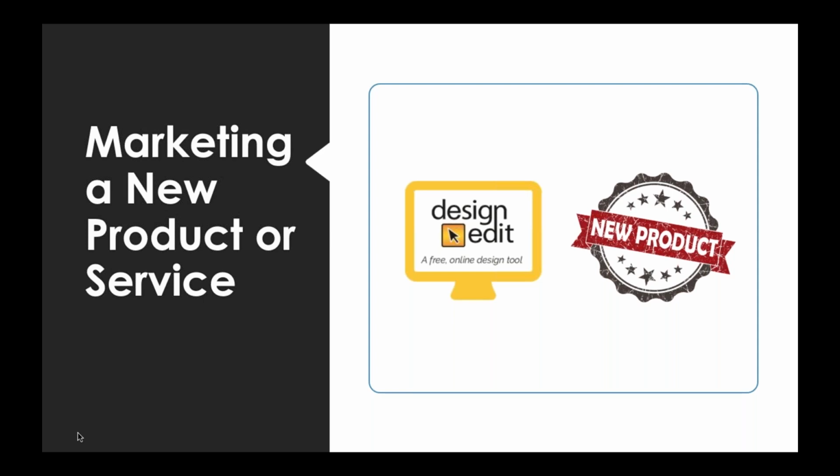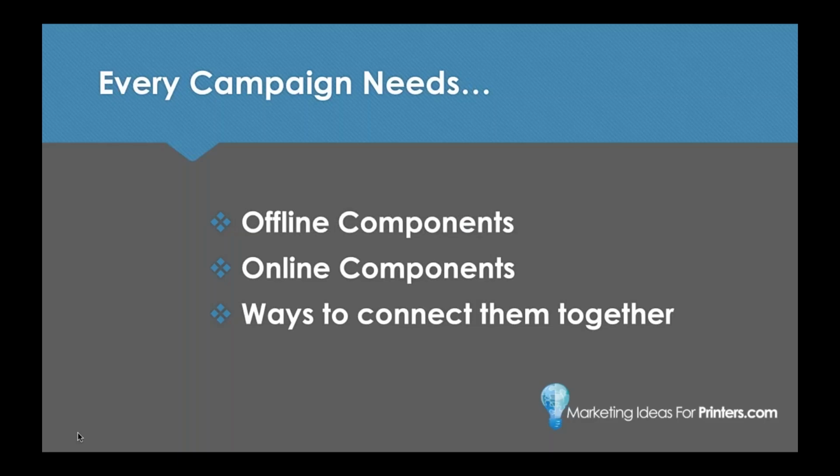I'm just going to walk you through how to build a campaign using this promo packet as an example of the pieces. Of course, if this webinar does spark some curiosity for Design Edit or for the corresponding promo kit, feel free to reach out and let us know. But for now, let's just talk through the components of a well-rounded marketing kit.